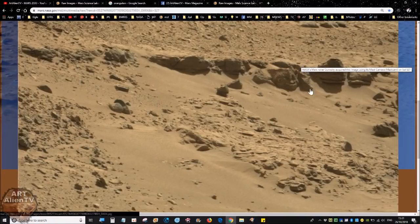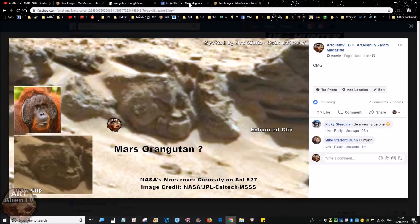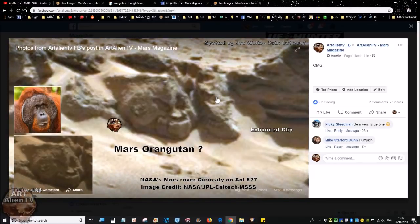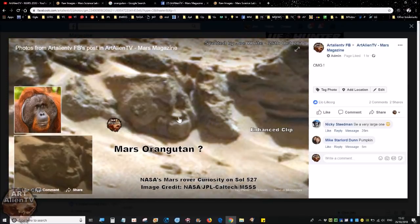But we have here what looks like a large cranium of some kind of ape that resembles partially an orangutan. Here's the meme clip that I've done. This is on Mars Magazine. Come along to ArtAlienTV Mars Magazine if you want to download this for free. And you're free to download any of my images and share them on the internet. Please do that. Absolutely no problem with that at all. And if you scroll down, you'll find hundreds of similar things that I've published in recent months and years. And this is no different.